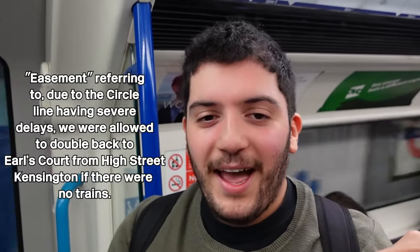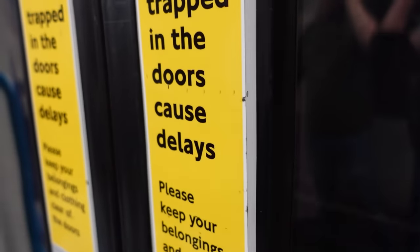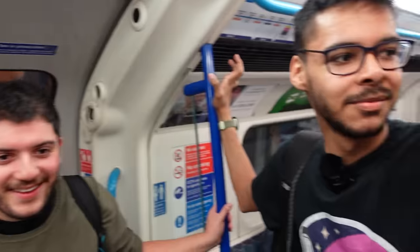Got to Earls Court, got a High Street Kensington, got to Earls Court, thought we'll be smart, get a District back to Earls Court and double back because the easement said we could do that. Yep. And got held outside of Earls Court for about 5 minutes and missed an Upminster. Oh no! We're now 20 minutes behind. So the wrong station.